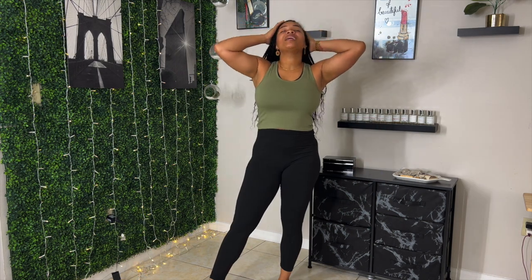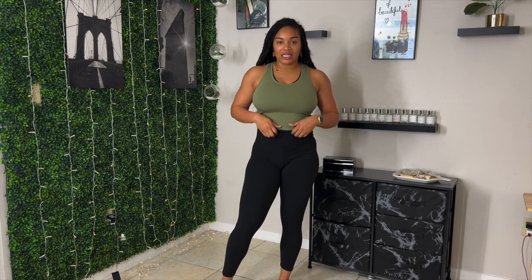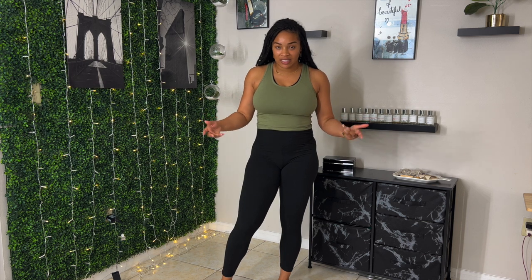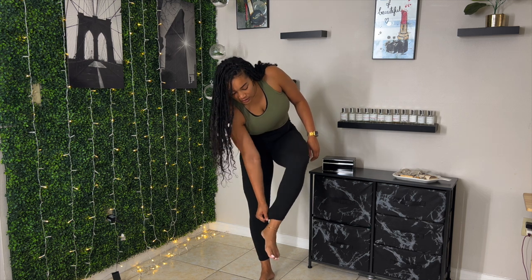Here we are with the last fit, and probably one of my favorites, just because I love green on me and I love black. And that's basically what this outfit is, just like the first one that I had on this morning. The green was a little bit lighter shade, but nonetheless, same thing. So I love these black leggings. Love, love, love. Super stretchy.